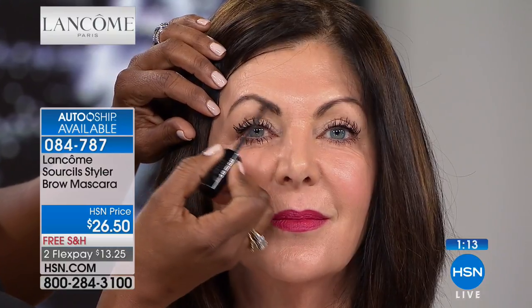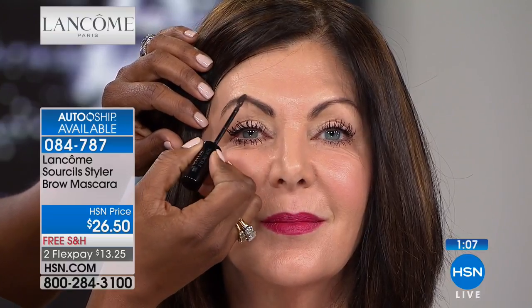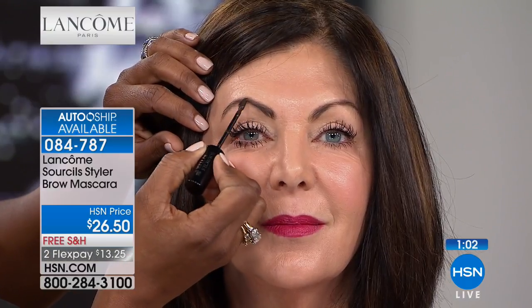And don't worry about getting it perfect because this is designed to really just latch on where you need it to and just brush through. You can always build. You can always add more. But really look at where your holes are.